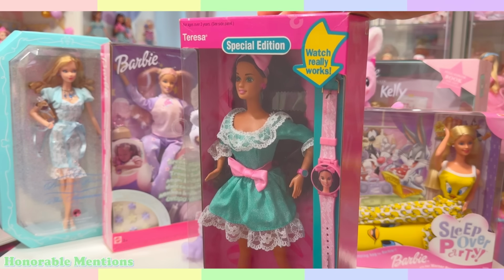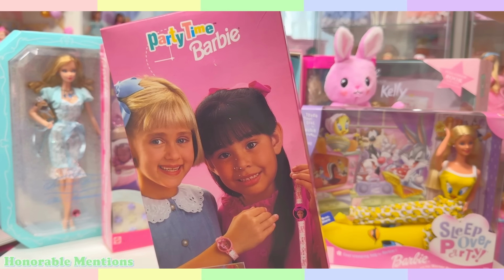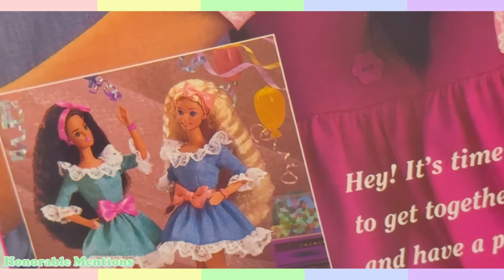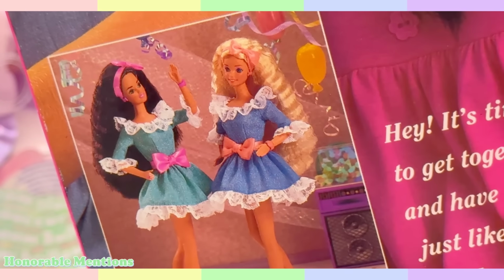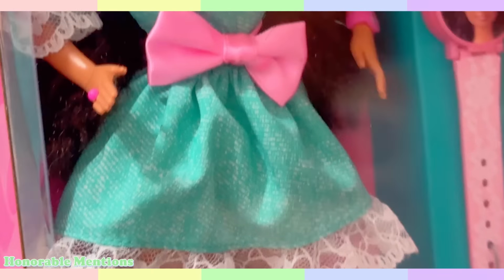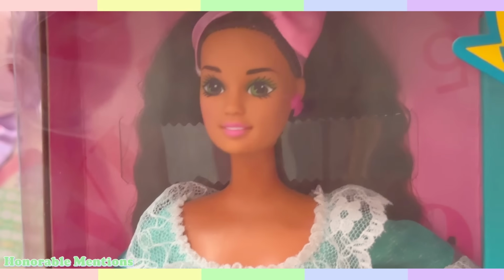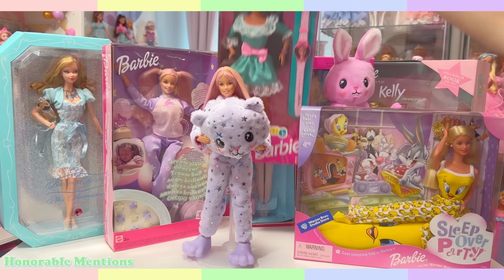But here we have a Party Time Teresa, which is also... I mean, Pink Box Barbies are just kawaii first and foremost. But there are some very cute ones. Among them, these Party Time dolls. So we have Teresa and there's Barbie. Still need to find Barbie. But I thought Teresa was way cuter. So, of course, I had to get the Teresa first.